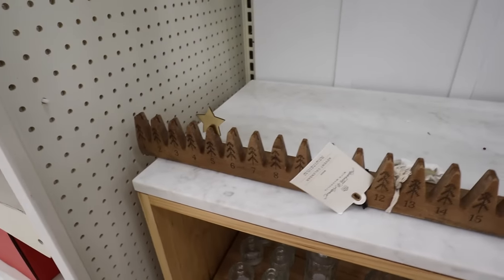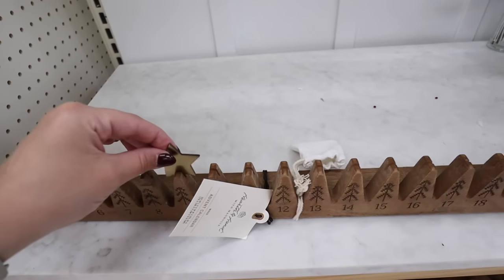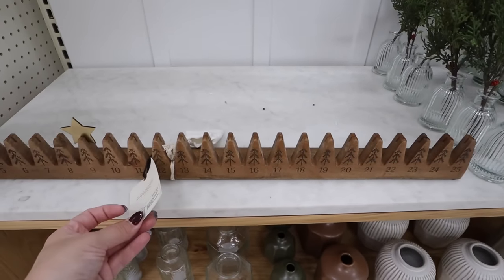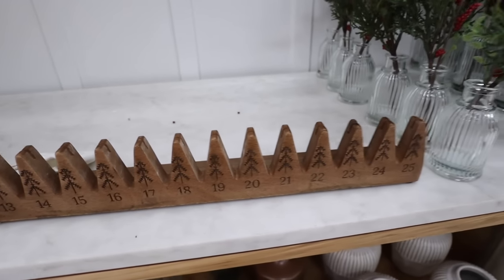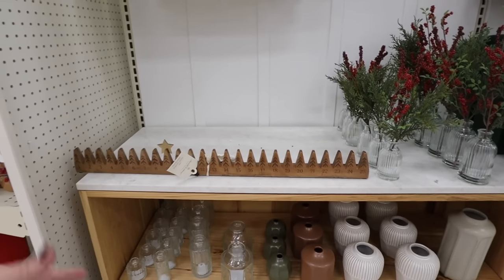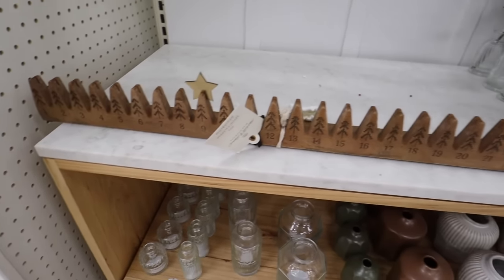This is also gorgeous. And then look at this little star that it comes with. It just has a little peg on the back, and you move it to count down the days until Christmas. This is $29.99. Look at all of the details. Wow, this one's really, really pretty as well. And this one would be so perfect for a TV stand. I have a long TV stand, and sometimes I don't know what to do with the middle of it. An item like this countdown calendar would be so perfect.